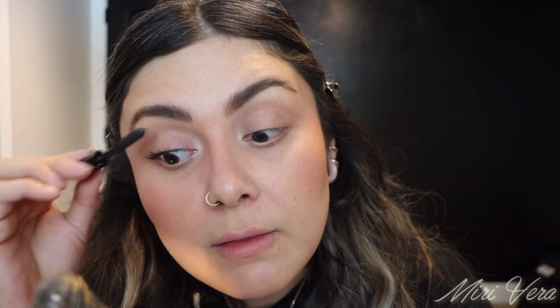So far, it is giving me a tiny bit of length. Volume, not really, but I never look for volume. The thing that I look for is typically length and separating my lashes. I don't like it when they get too clumpy. There was a time when I was a huge fan of the tarantula legs. I was a huge fan of that, but not anymore. Now I like them to look long and separated.